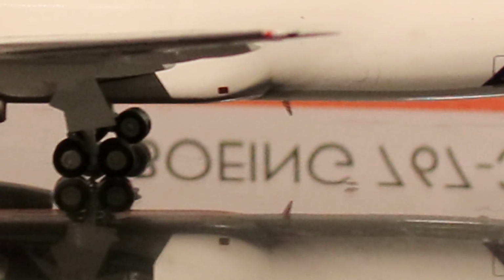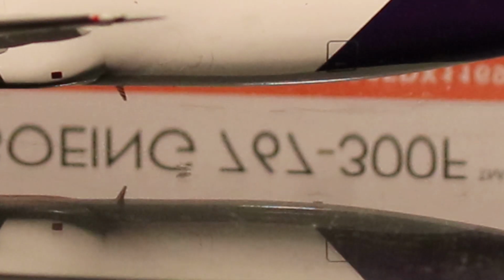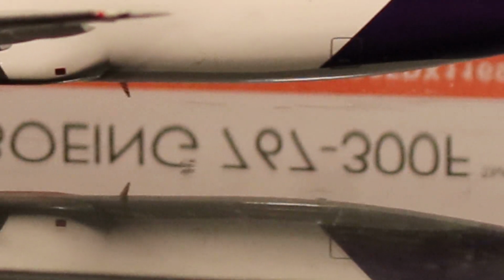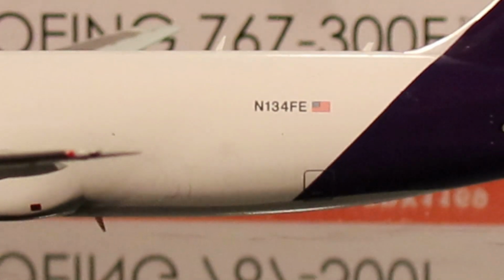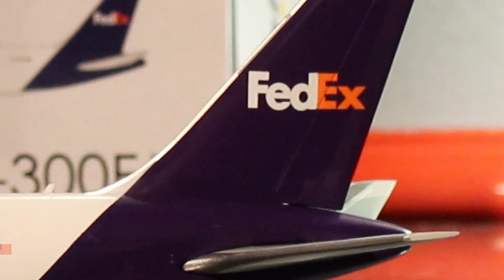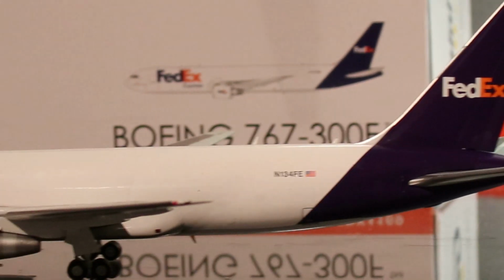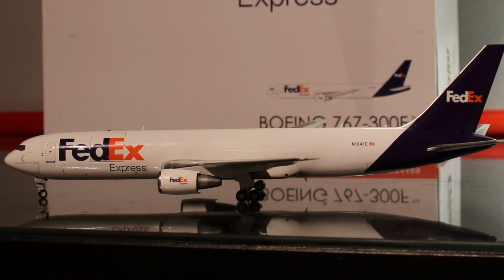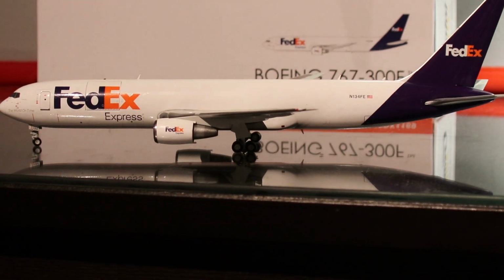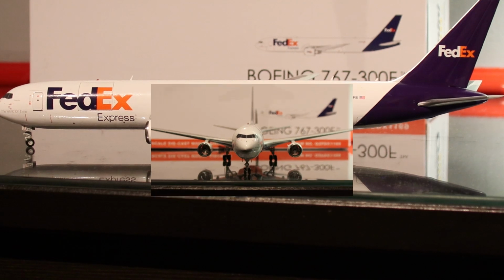Then you've got something over here which is not a typical feature of GeminiJets in 1 to 400 scale, a belly antenna. And this antenna is red, which is really nice to see. Registration is N134FE. And you have this gorgeous FedEx Express title with a lot of detail on here. The cool thing about the interactive series mold is that this opens, and we'll see that in a little bit.